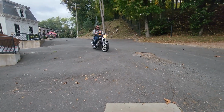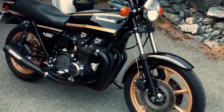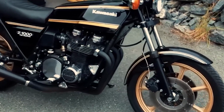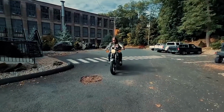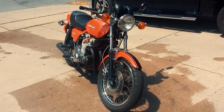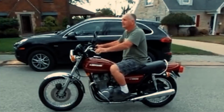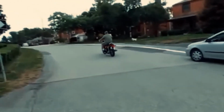Some motorcycles earn their stripes on the racetrack. The Kawasaki KZ1000 earned its reputation patrolling city streets, often with flashing lights on the back. For more than a decade, police departments across the United States relied on this machine for its combination of speed, durability, and mechanical toughness. And here's the kicker. When many of those units were finally retired, they still had decades of life left in them.